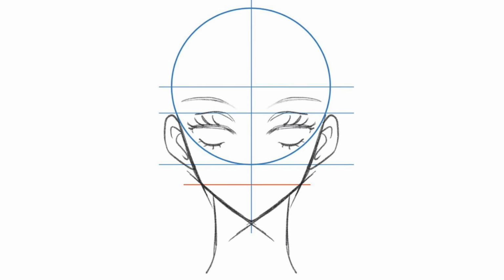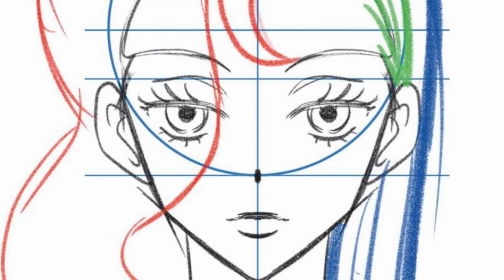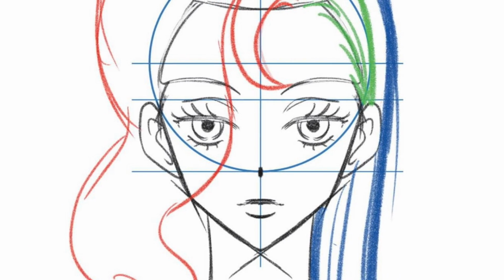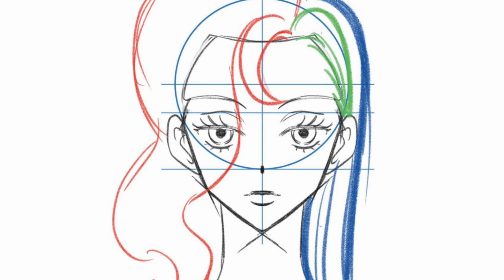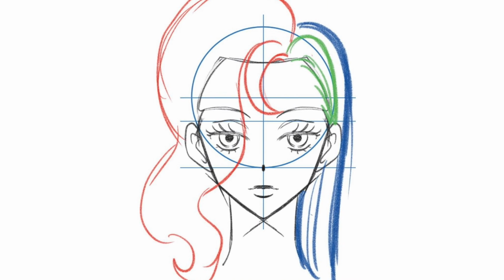Draw her eyes big with thick eyelids, half-open eyes, and long eyelashes. Make her look like she's wearing makeup to give her a sexy look. Draw the eyes sharp to produce a cold, villainous look. Draw the jawline and the neck. For an adult, the jawbone is longer than for a magical girl.